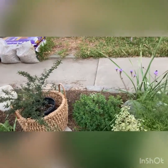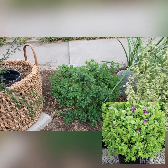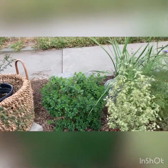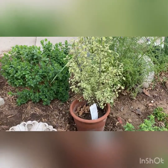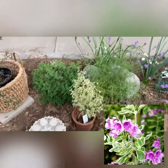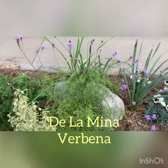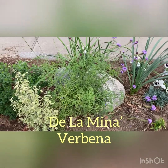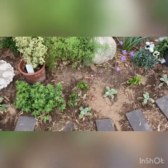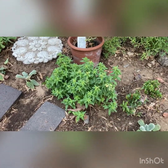So this is a sweet pea bush right here, the deeper green one. And that one blooms in a kind of, I don't know, it's not really a purple, a bit of a lilac color. I don't remember what this one in the pot is called. There's a tag. One day I'll know it by heart, I mean. This one with the purple flowers is a verbena, and it's kind of wild, but I like it. It's very pretty.